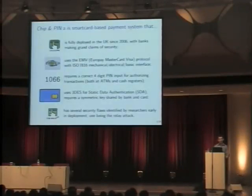So, chip and pin is the UK implementation of EMV. EMV is a smart card payment system, and it's used in pretty much all countries apart from North America. It's now being deployed in Canada, and it's been fully deployed across most of Europe, and since February 2006, it's been mandatory in the UK.